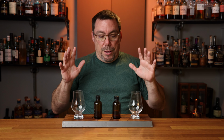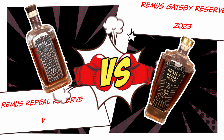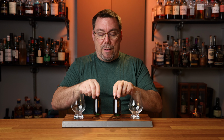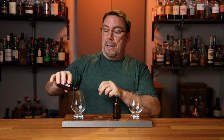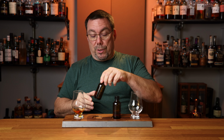So the Battle of the Bottles that I got going today, I randomly selected these two from my sample pool. They could be anything. I am a whiskey promiscuous channel. I put these together based on price, availability, different types of whiskeys, just to kind of compare them. I have no idea what's in the glasses, but I do have them tagged on the bottom here. So what I'm going to end up doing is pouring them and tasting them and give you an idea of which one I like the most.